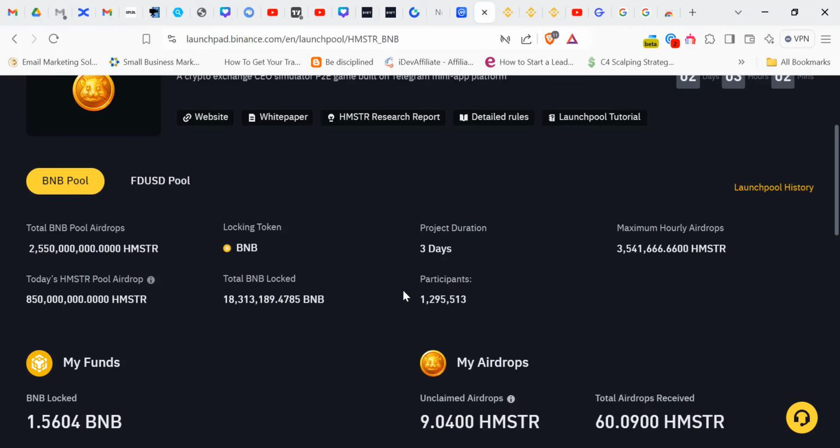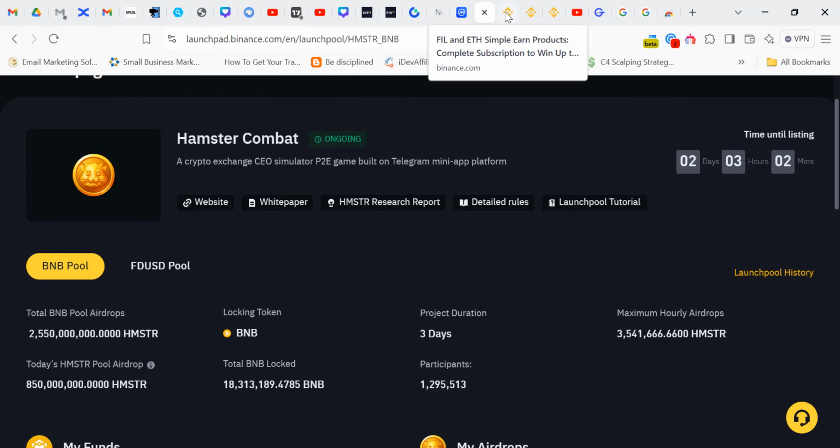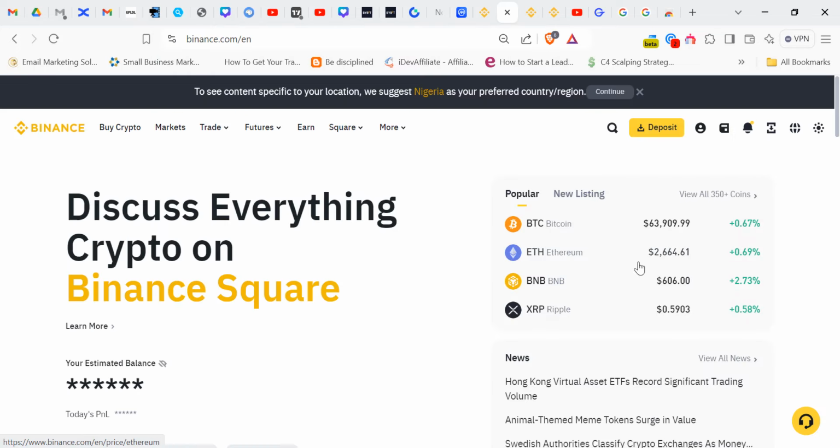If you want, let me open another browser tab and let's see this on Binance. If you check here, you can see BNB. When I put money in the pool the first time, it was around 598 or thereabout. And between the day I put that first fund and today, BNB is up by 2.7%. Yesterday, it even got to almost 4%.